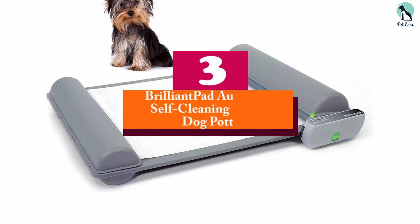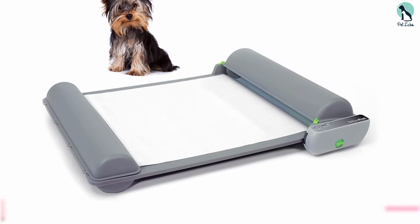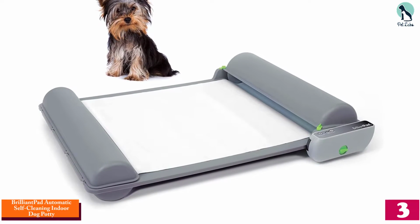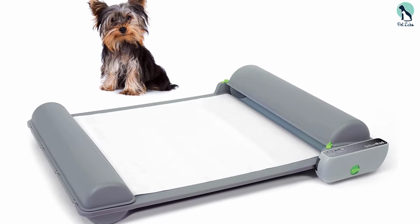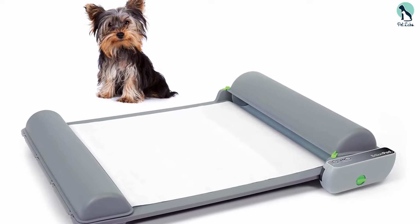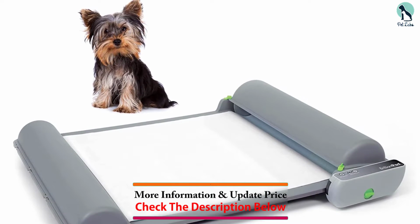At number 3, we have the BrilliantPad Automatic Self-Cleaning Indoor Dog Potty. Now, this is a wonder product for puppies. However, it's only designed for puppies and can't be used for adult dogs. But it's one of the few potty systems that can actually handle number 2 as well and not just urine.